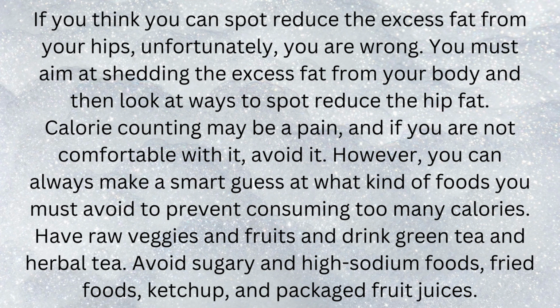However, you can always make a smart guess at what kind of foods you must avoid to prevent consuming too many calories. Have raw veggies and fruits and drink green tea and herbal tea. Avoid sugary and high sodium foods, fried foods, ketchup, and packaged fruit juices.